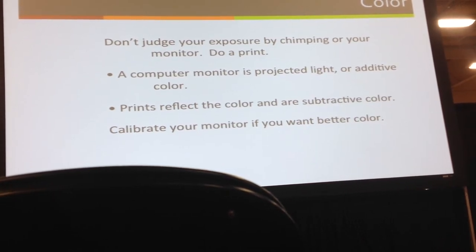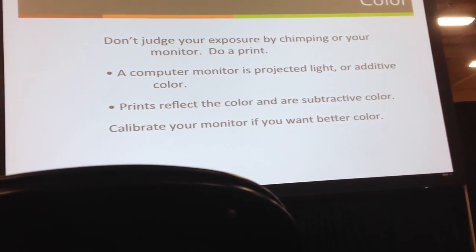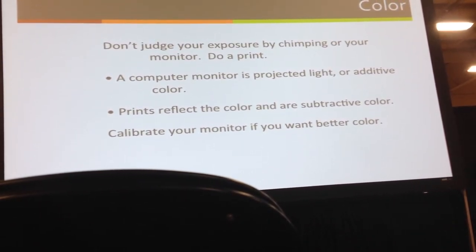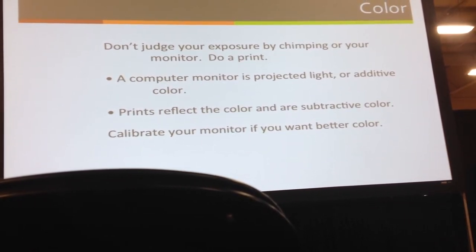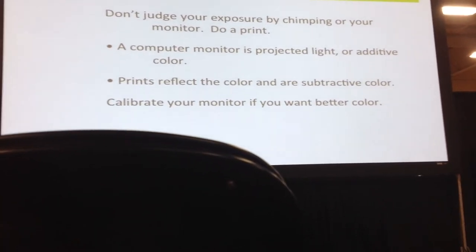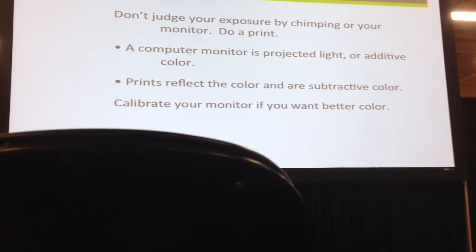The top one's a big one. I get a lot of calls saying my camera looks too dark, my photos look too dark. Don't judge your exposure by chimping. What chimping means, and again, that's an industry term, is when you take a photo with your camera, and you look at your camera and you go, oh, oh, oh, oh. Seriously, that is what it's called. Don't judge your exposure by chimping or looking at your monitor. Print out a photo, because that's what really matters. It matters that what you're giving your customer looks good. So again, don't just judge it by your camera or your monitor, do a print.